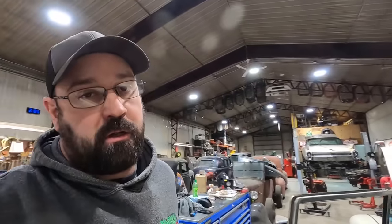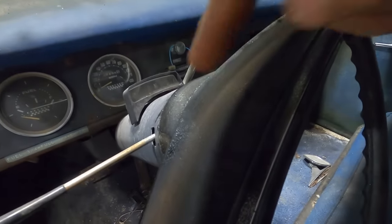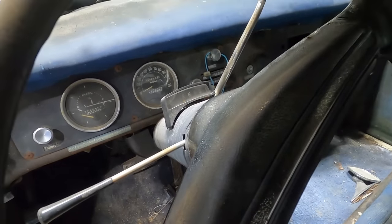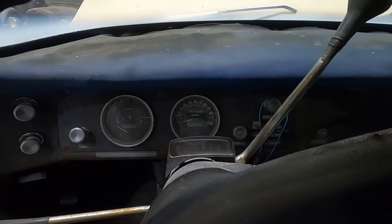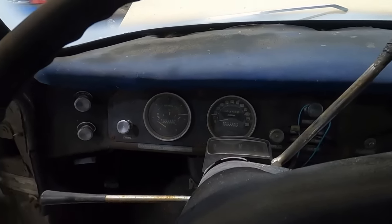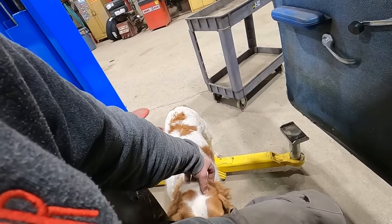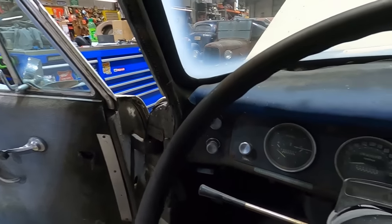No bueno on the key situation. Also, being a GM steering column, looks like about a 70 to 72 full-size GM car. It's sticky, like a GM steering wheel. It's just sweating the horsepowers. Blech. Park, reverse, neutral, drive, S and L. What does the S stand for? Slow?